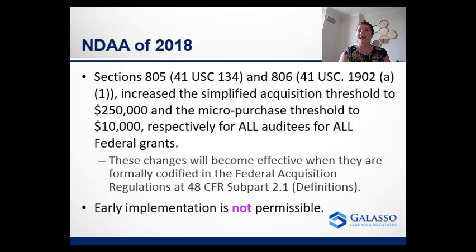So it is important that the National Defense Authorization Act does have this. And so sections 200.88 of the Uniform Guidance, the simplified acquisition threshold definition, and the micro purchase definition, which is in 200.67, are effectively being replaced when this does become effective. I don't have a date for you yet, but as soon as it is published, we'll definitely let you know.